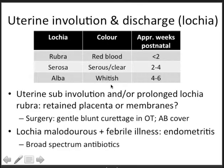If the lochia have an unpleasant smell and there is febrile illness, fever, that points, as we discussed, at the diagnosis endometritis, and broad spectrum antibiotics are warranted.